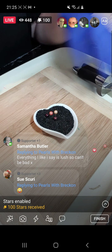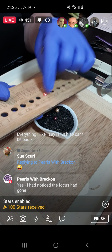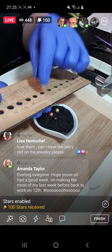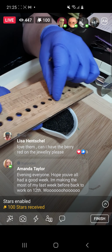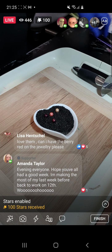If I pop these on the board for you, the autumn peach is not a 5, not a 5.5, not a 6, not a 6.5, not a 7, he's a 7.5. The coral is not a 5, not a 5.5, not a 6, not a 6.5, not a 7, he's a 7.5. And the black cherry is a 7.5 as well. Your berry red is not a 5, not a 5.5, not a 6, not a 6.5, he's a 7. Berry red on the jewellery, perfect.